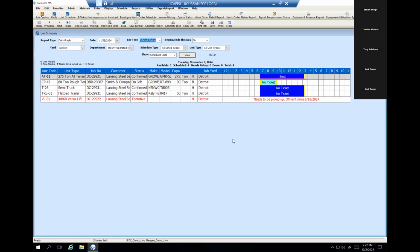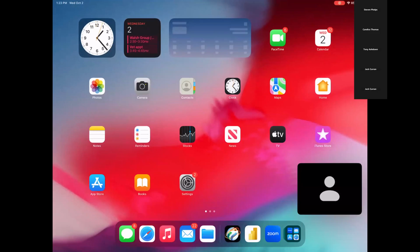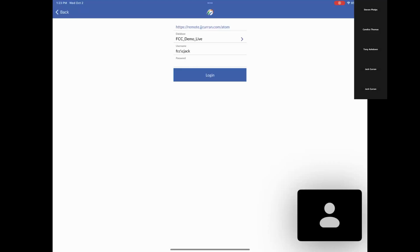So now at this point, I'm going to pause. I'm going to now show the perspective of that foreman, of that operator, of that primary employee in the field. So I'm going to switch over to my tablet here. This is an app. You download it like any other app. It knows who I am when I log in.